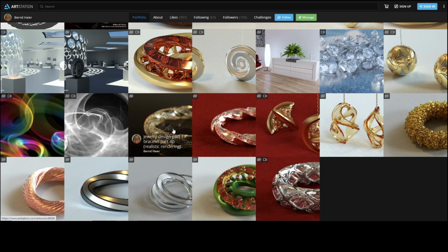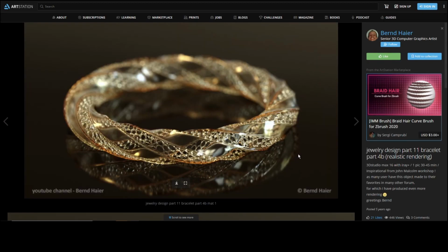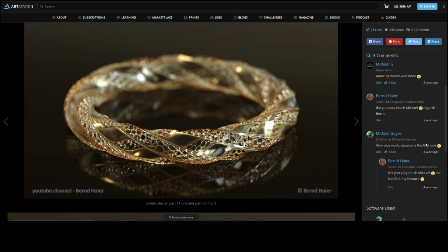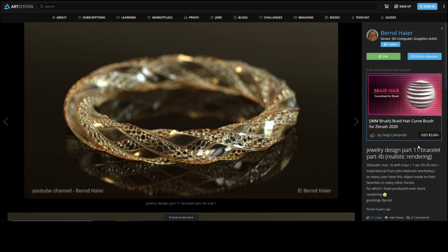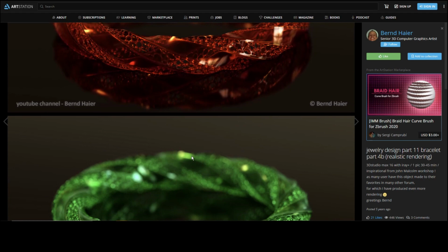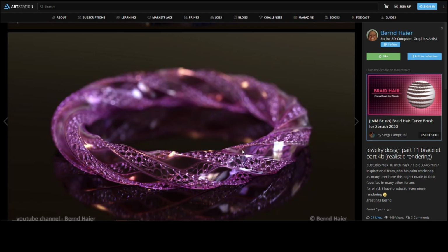Let me just open one of them. Let me just open this. See what we got here. Okay, so the software is mentioned, the renderer is mentioned, inspired by is mentioned, which is always good. Let's see. All right. Good. Some comments going on. He's building a network here. Very nice. Looking down, different materials.